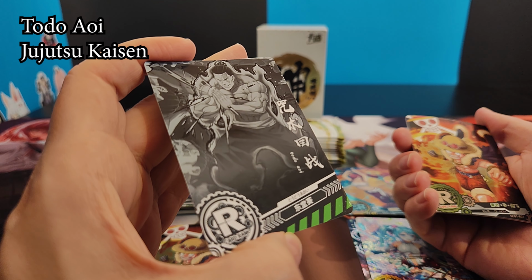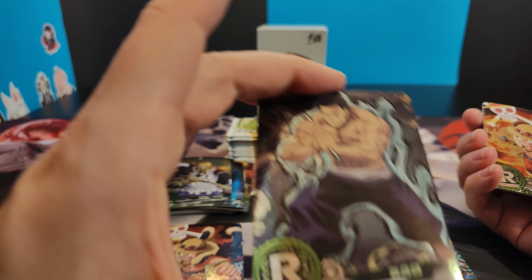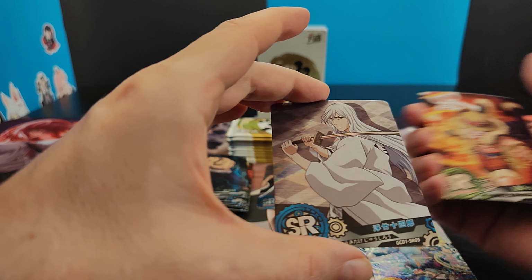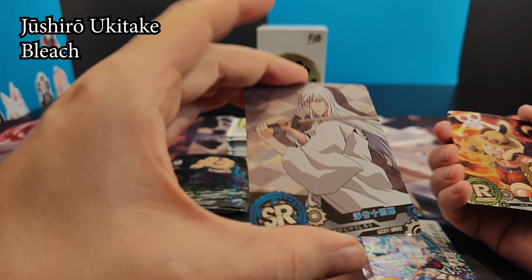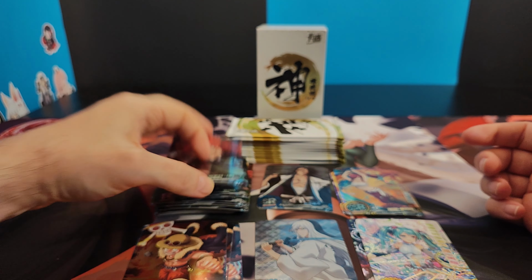Toto Aoi, rare, cool. Luffy dupe, new SR, Yoshiro Ukitake, Luffy, and this dupe.